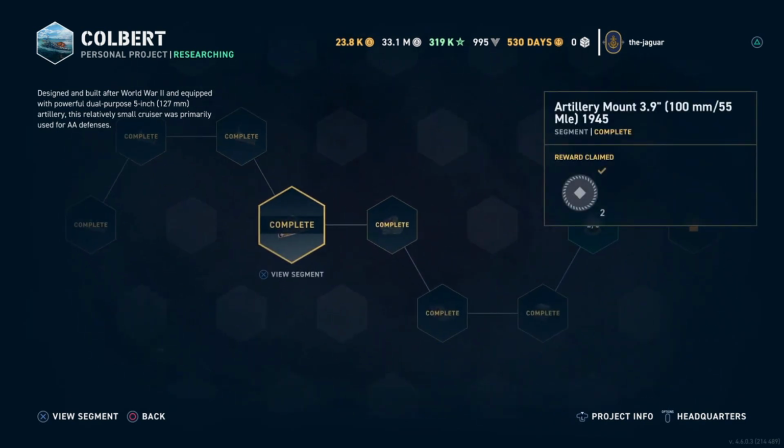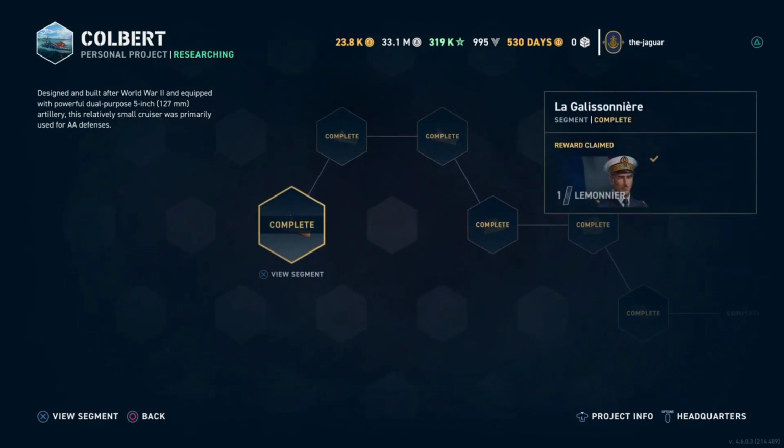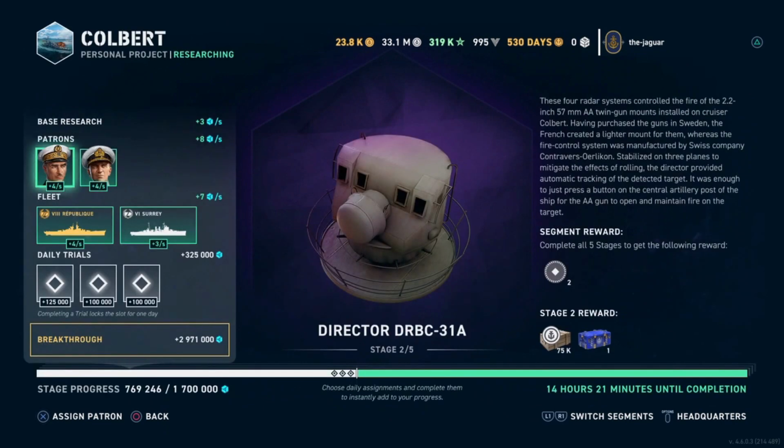There are 12 segments with 5 stages per segment. Generally, you can complete one stage per day. So you can complete a segment in about 5 days if you're using the maximum amount of boost options with the patrons. If you max out your patrons and the fleet here and complete the daily trials, you can pretty much get one stage done per day. That's around 60 days or so to complete the Bureau Project. If you don't boost through anything, you can quicken that up a little bit by boosting down here.